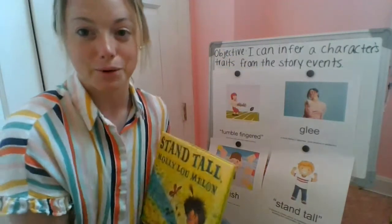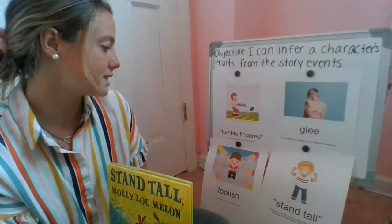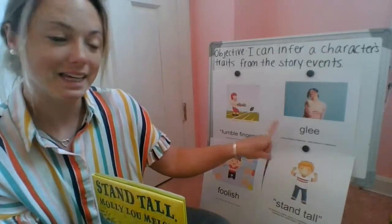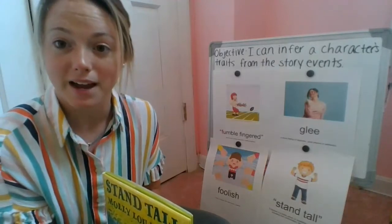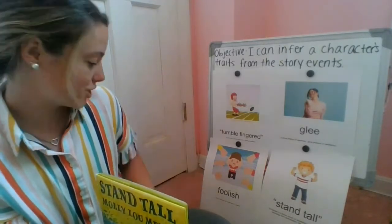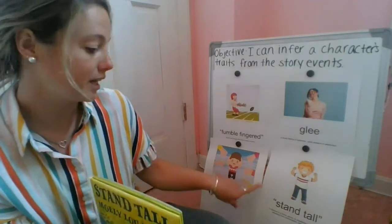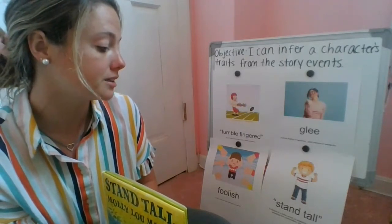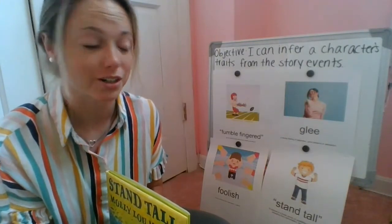Our vocabulary words today are fumble-fingered, that's to use the hands clumsily while doing or handling something. Glee, a strong feeling of happiness, great pleasure, or satisfaction. Foolish, having or showing a lack of good sense or judgment. And stand tall, to behave in a brave, proud, or unyielding manner without retreating from confrontation, danger, or adversity.